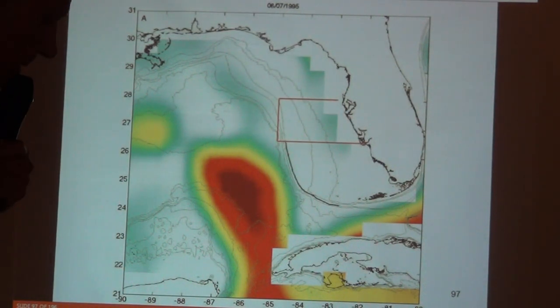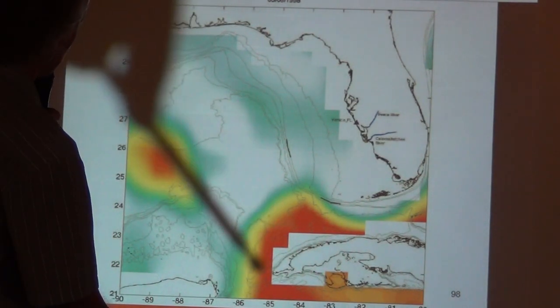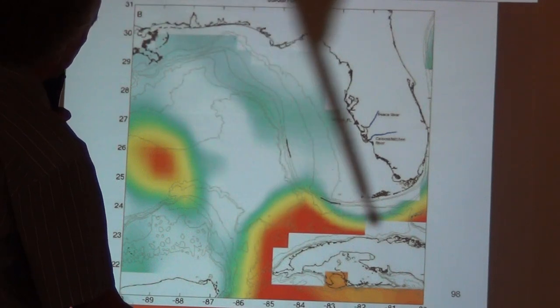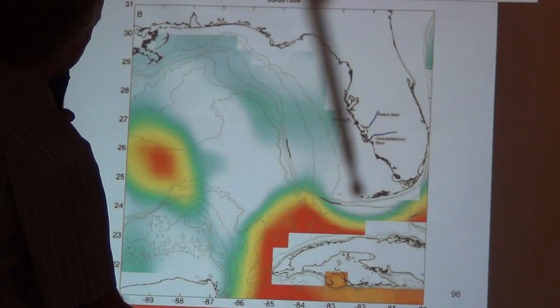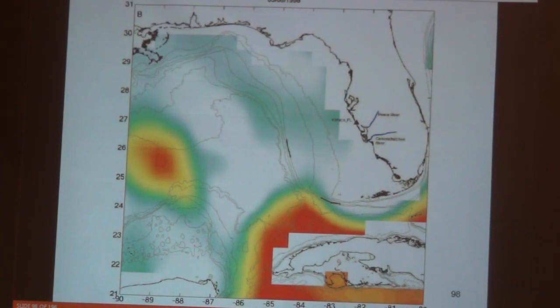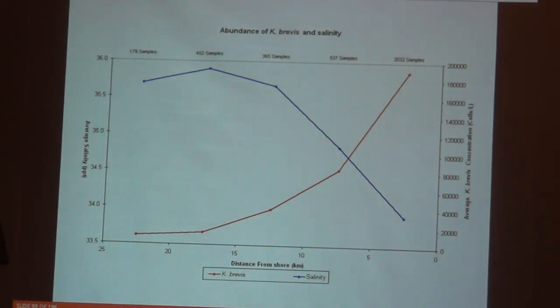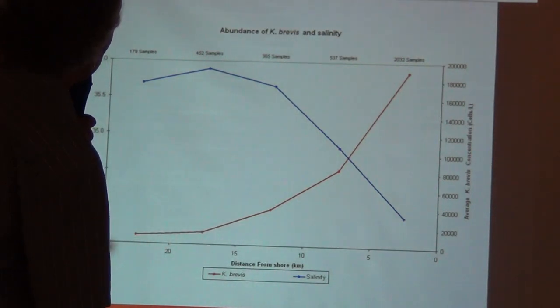But then that loop current's constantly meandering. When it's in the southern position, instead of making a big loop up here, it just goes straight over into the Straits of Florida, and it basically disrupts that boundary, flushes the thing, and we never get a red tide when the loop current's in the southern position. That's the one thing we feel pretty confident about in terms of predicting the red tide. Now, when the loop current's in the northern position, it still doesn't guarantee one, but you're more likely to have a red tide.